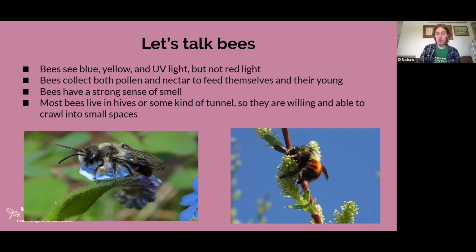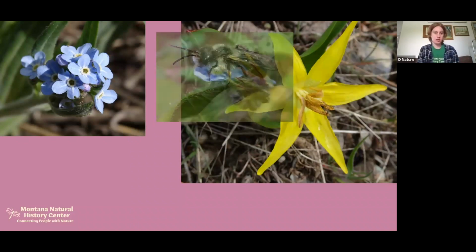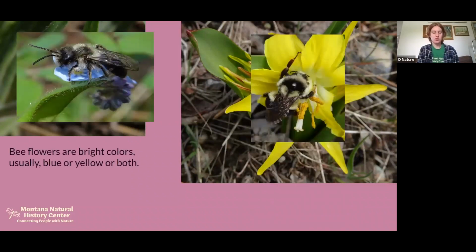Let's go take a look. Most flowers that are trying to attract bees as pollinators are going to be blue or yellow, unlike the forget-me-not and glacier lily here. We've seen photos earlier of bees on those. So bee flowers are going to be brightly colored, blue or yellow often, or both.